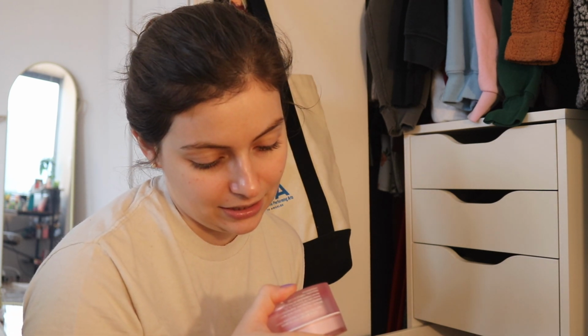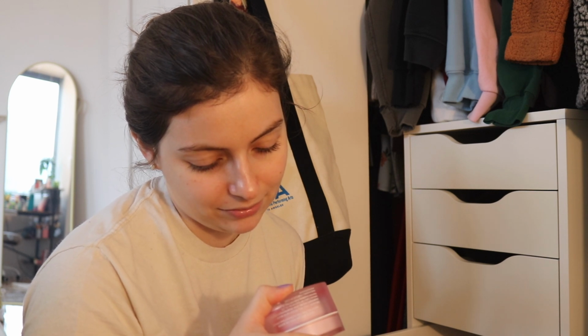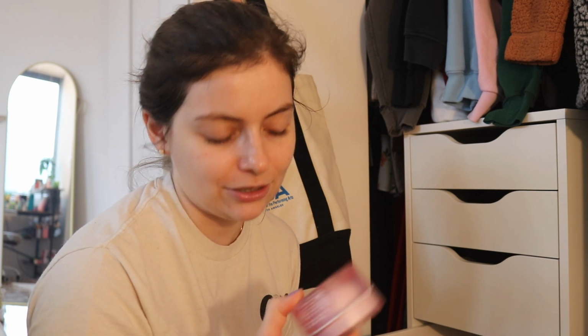Bobbi Brown just re-upped me on this, their vitamin enriched face base. It's so good. I've had this one for years, so this has to go. This expires 2023. Oh, it only expired like in November. I've had this for like literally years. I also didn't realize there was an expiration date on the bottom of this.